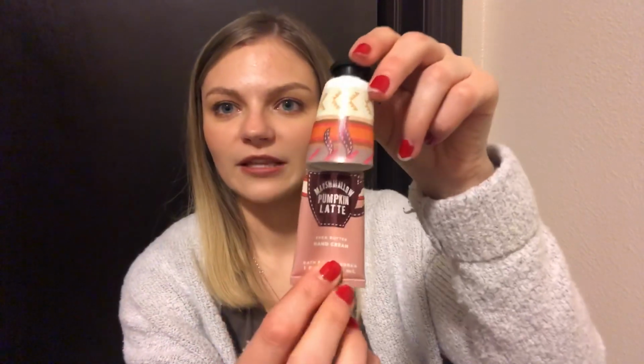The first one was my marshmallow pumpkin latte hand cream. I totally scooped everything out of this. I don't think the hand creams have scents on them, I'm pretty sure, but marshmallow pumpkin latte is a pretty classic fall scent. Honestly, I'm pretty sick of all these. Now that I'm done with them, I'm pretty glad I'm done. I wouldn't want to pull these back out and use them today.